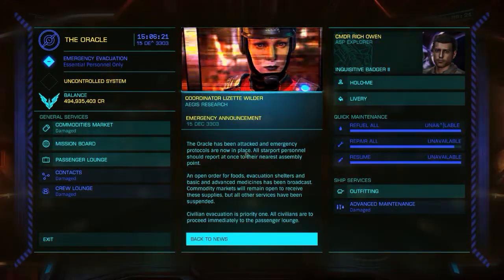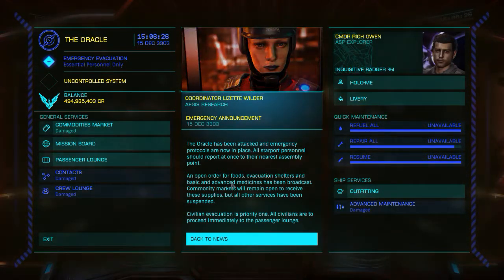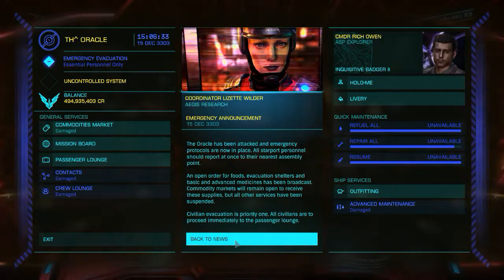What's the emergency announcement? Oracle's been attacked. All starport personnel report at once to the nearest assembly point. An open order for foods evacuate is being broadcast. Commodities remain open to receive these supplies, but other services have been suspended.